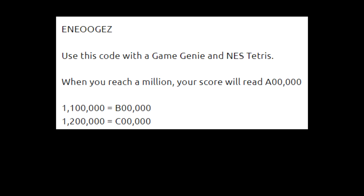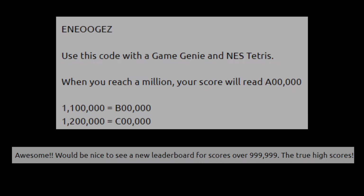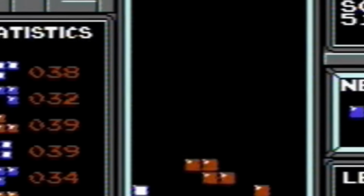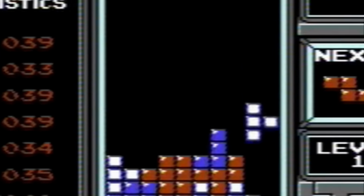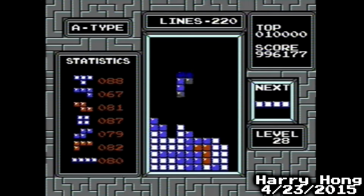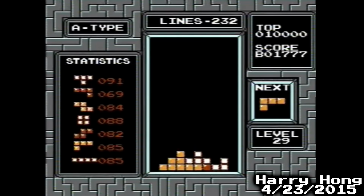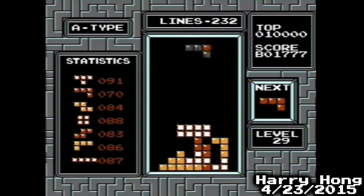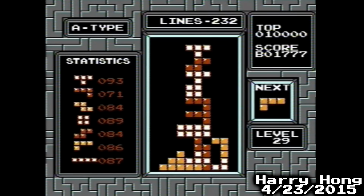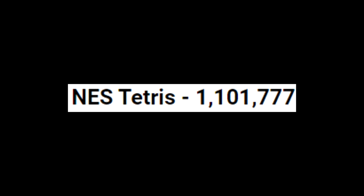Josh posted his code on the Tetris forums, and it was treated as a fun novelty, but some saw potential for more with it. And in April 2015, Harry Hong began attempts to set a new high score with the Uncap code. On April 23rd, he played a game that maxed out in level 28, then took it to the kill screen and finished with 1,101,000 points. This was the first verifiable game to score over 1.1 million.